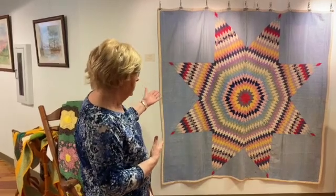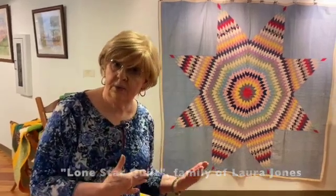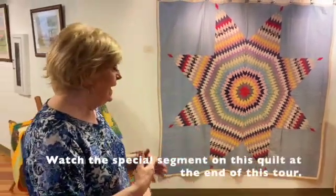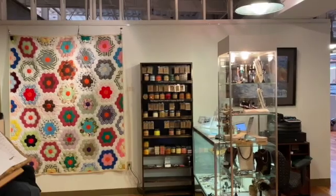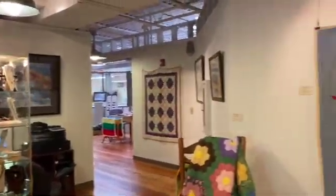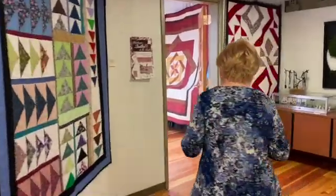This is a Lone Star quilt pattern, one large star. This quilt is over 100 years old. So not only are they creative and beautiful and wall art, it began its early life with a functional aspect, and that was to keep people warm. There's an eclectic array of quilts in this show. Some have been sleeping in closets for years, decades, and others have just sprung to life recently. We're going to look at all. Come along.